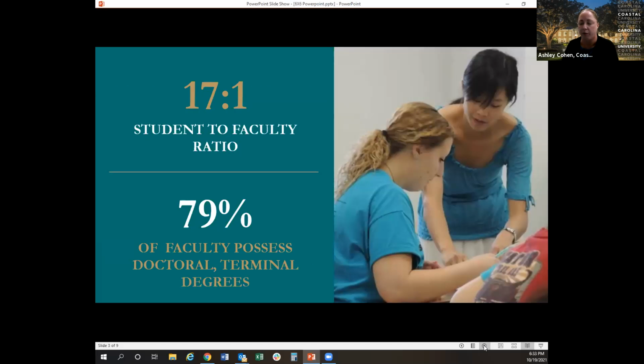We love the fact that we have a 17-to-1 student to faculty ratio. Coastal does not have large lecture hall types of classes. The average class size for your first and second year is going to be between 25 and 35 total students. And then as you get into those upper level classes, you're looking at the lower 20s for your average class size.